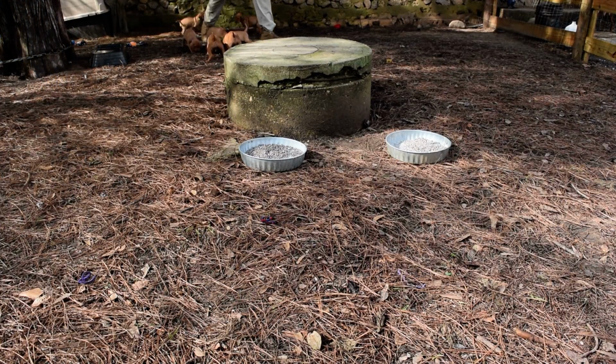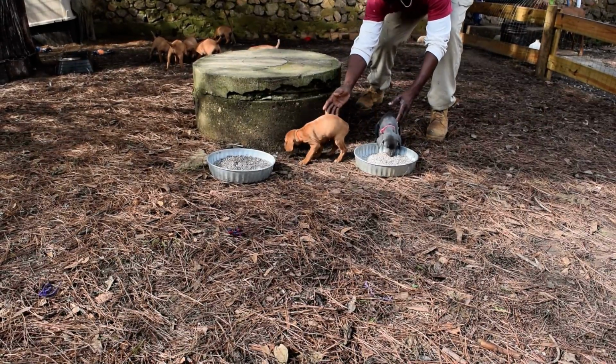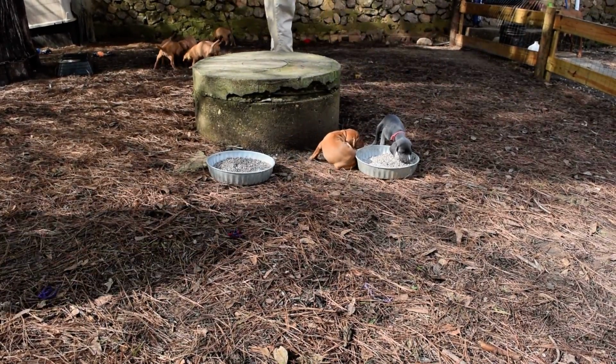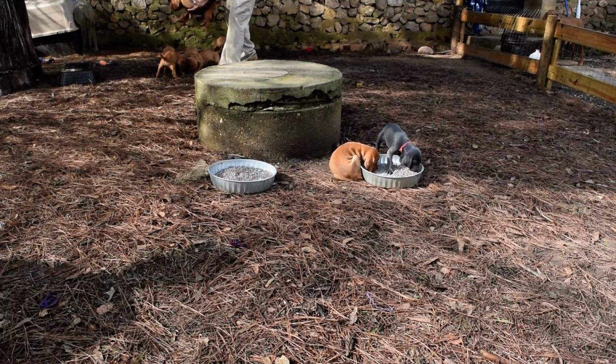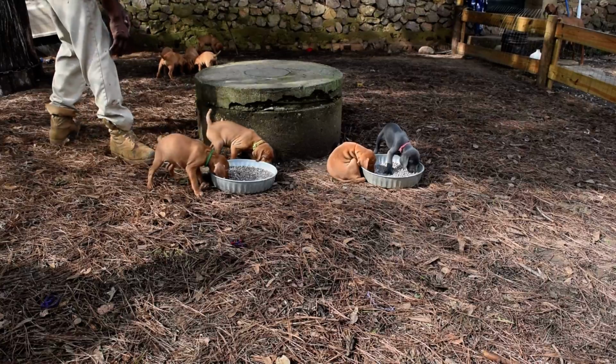Well, hey guys, these are Rigby and Trooper's babies. And I got little Harley's pink girl in here that we're keeping from her. So we're gonna raise her with Rigby's pups. So we're gonna get to see this little blue girl hanging out with Rigby's babies.